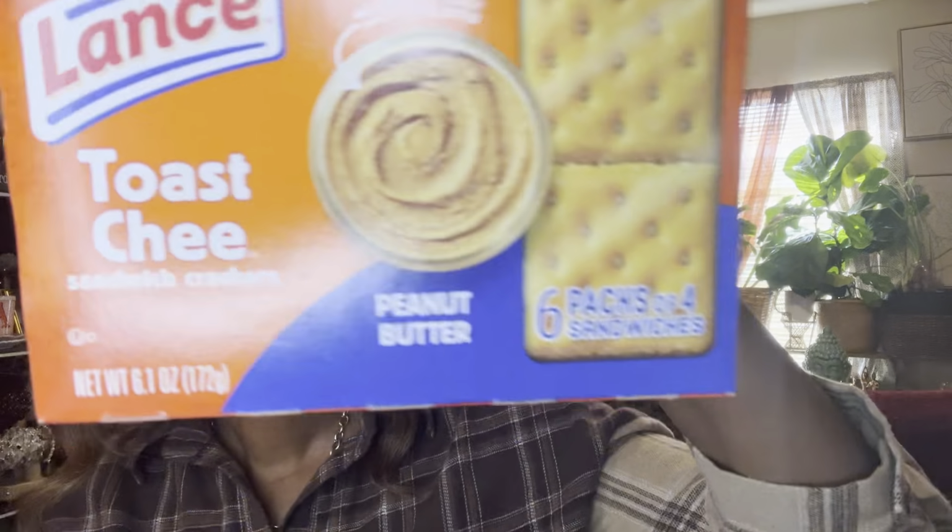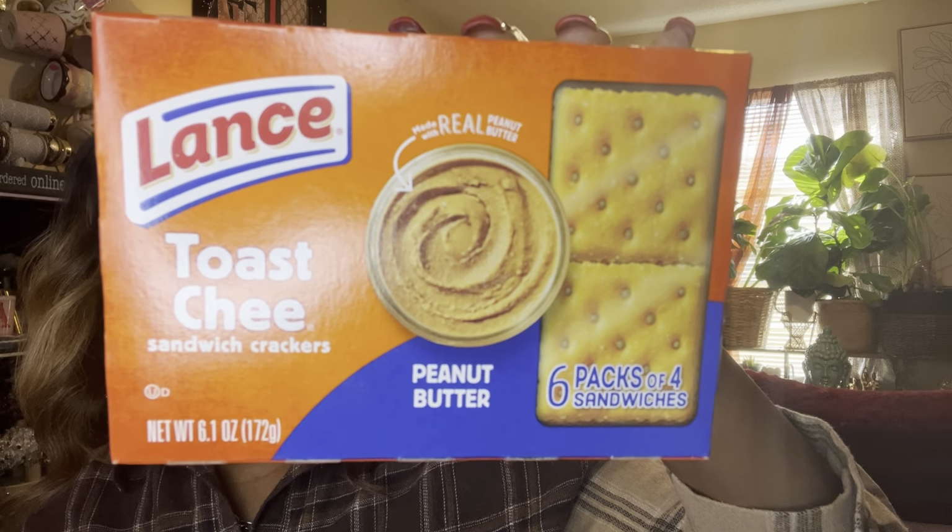Nougats, nuggets, whatever. I got some more of the Lance toast cheese crackers with the peanut butter. My son, he just takes these to school because he swears that school lunch is disgusting. So he just takes snacks every day, honey. I don't know how he does it with practicing after school and only having some peanut butter crackers. And sometimes he takes little bags of chips and all the unhealthy stuff. But girl, he survived.